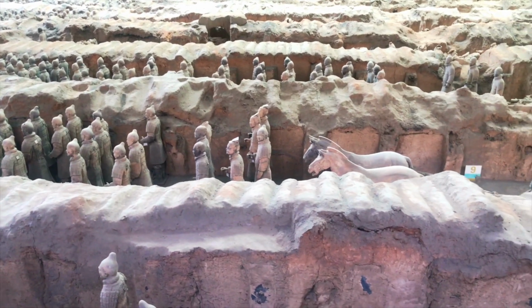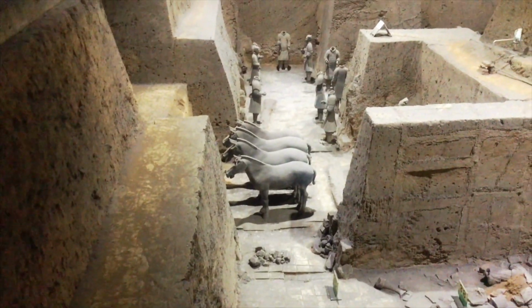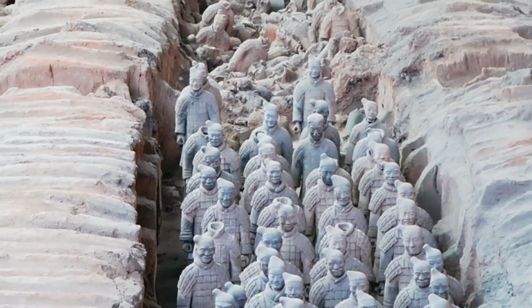So the Terracotta Warriors are thousands of individual, hand-crafted statues. They were originally made to accompany China's very first emperor into the afterlife. And the crazy part is, they lay hidden underground for 2,000 years until 1974 when they were accidentally discovered by farmers digging a well. Finding the Terracotta Warriors was one of the greatest discoveries of the 20th century. And it is still to this day considered one of the most incredible archaeological sites in the world.